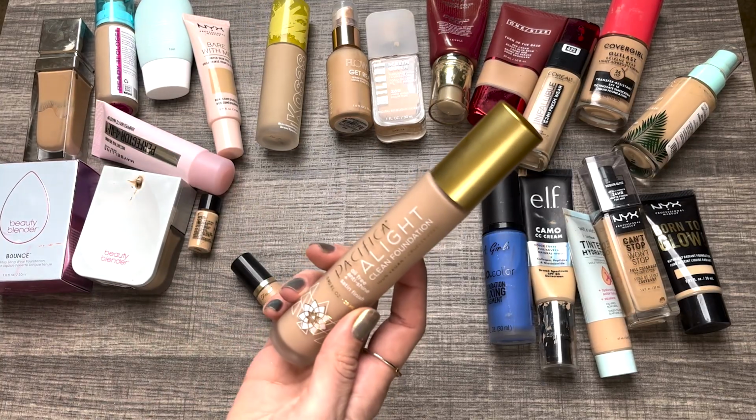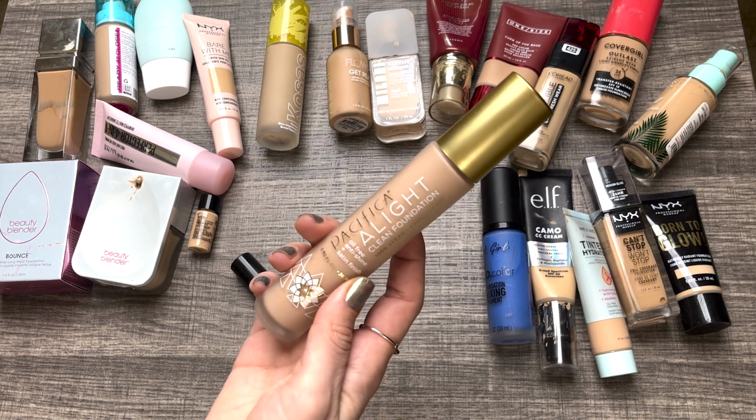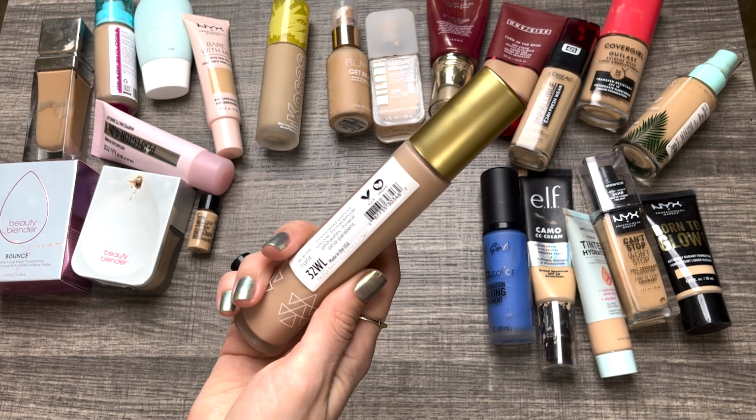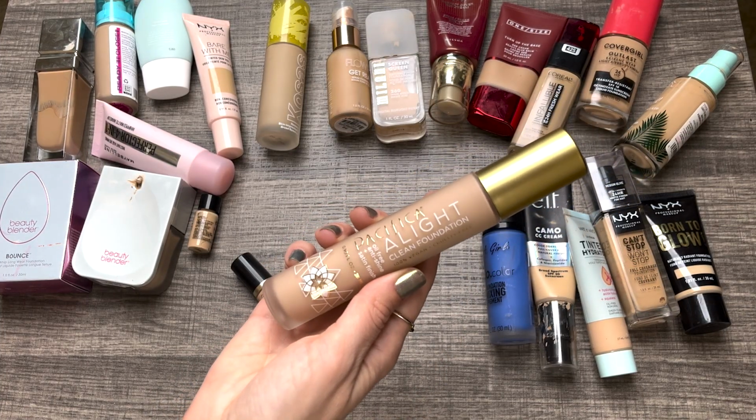Let's go to one that I know I'm getting rid of. The Pacifica Alight Clean Foundation. I bought this on super sale recently at Ulta, and I used it like 2 or 3 times, and I have literally never in my life hated a foundation more than I hate this thing. It is the worst foundation I have ever tried in my life. It is so thick, so cakey looking. It feels greasy. Upon application, it looks terrible. It's not even like it looks nice and then throughout the day it wears off.